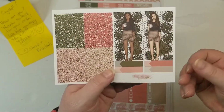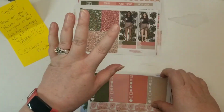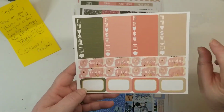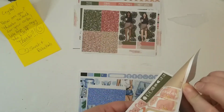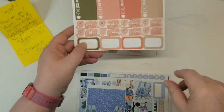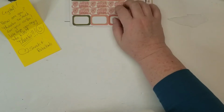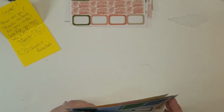And then our two girls again. Different skin tones, different hair colors. I love the inclusivity. We got some more boxes, some little meal icons. I don't know what size these are called. These little strips where you can just write something on it, like one line or one word. We got some daily headers here. That is the matte brunch. Beautiful, very excited.